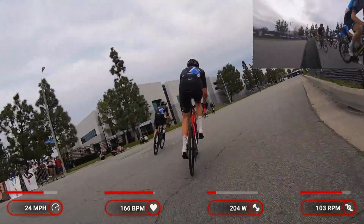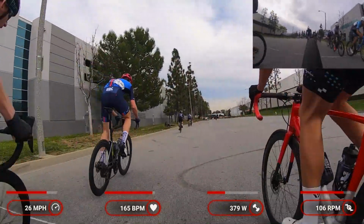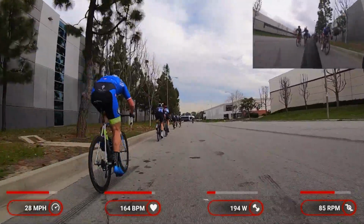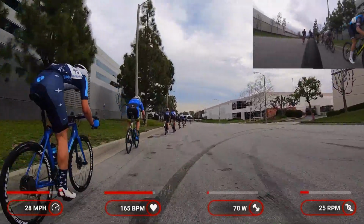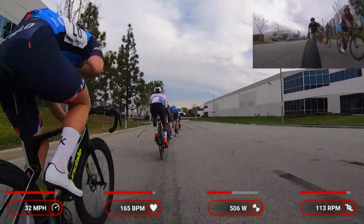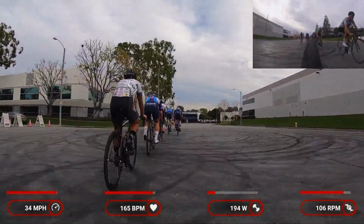Now you're forced to work a little bit harder. People are attacking around you. At this point, you are going so much slower than everyone else. Everyone else is coming by you one to two miles an hour faster, and it's really hard to catch the draft and keep going unless you do a massive surge and accelerate to get back into it, or if they let up on the gas.